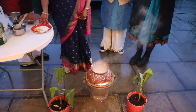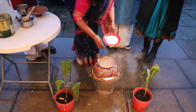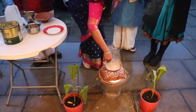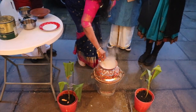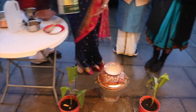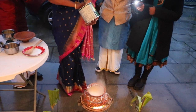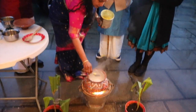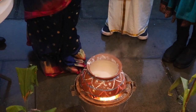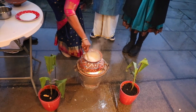As requested, I'm putting in all the cashew nuts. Now take the raisins out. In this I'm going to put ghee. And so sugar, butter and milk. I'm going to wait until it's cooked nicely.